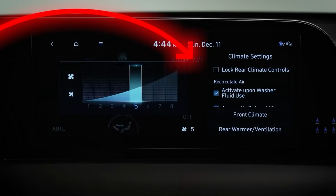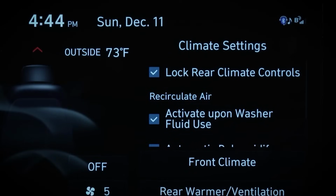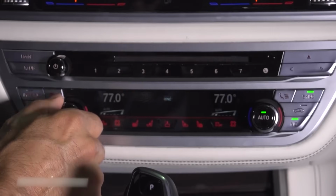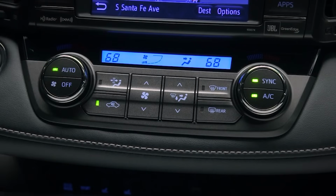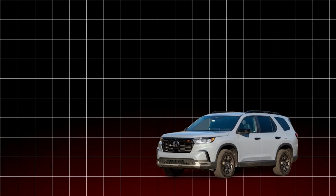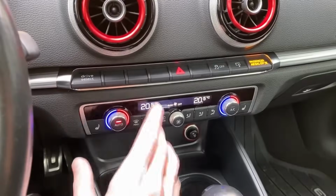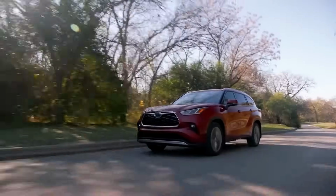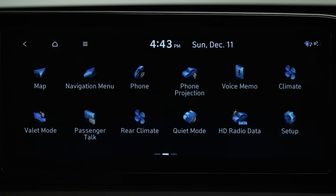Then there's the rear lock feature. This lets the driver lock out rear seat climate controls. It's useful when kids keep changing the settings or if you just want full control from the front. These features are common in family cars and SUVs like the Honda Pilot, Toyota Highlander, and Ford Explorer. They make it easier to keep the car comfortable for everyone without constant back and forth. Check your dash or touchscreen for the sync and rear lock buttons.